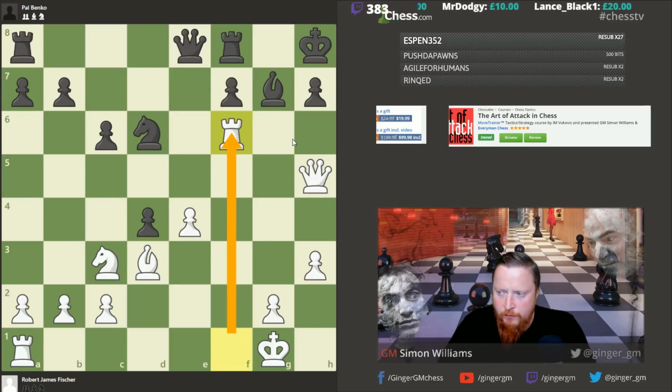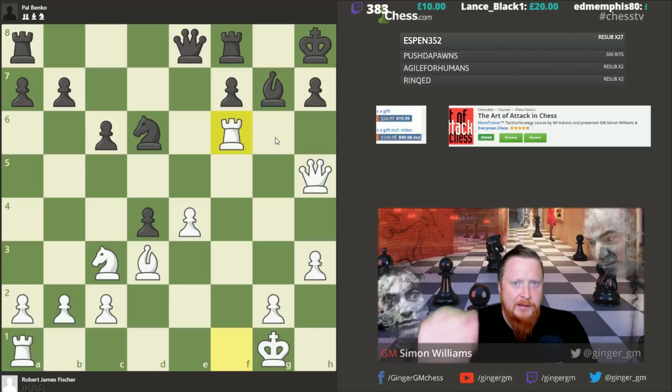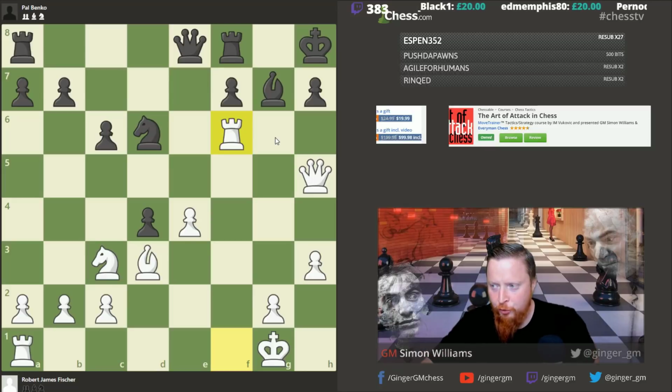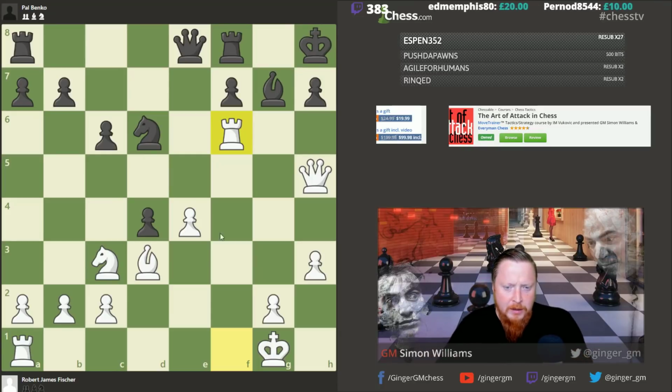And this is a lovely example of what I call an empty square sacrifice. When you're playing chess, you normally sacrifice in a very violent way where you crash through on a certain square. So you do it, boom! You do it on a square where your opponent has a piece. But this one, we do it for a different reason.